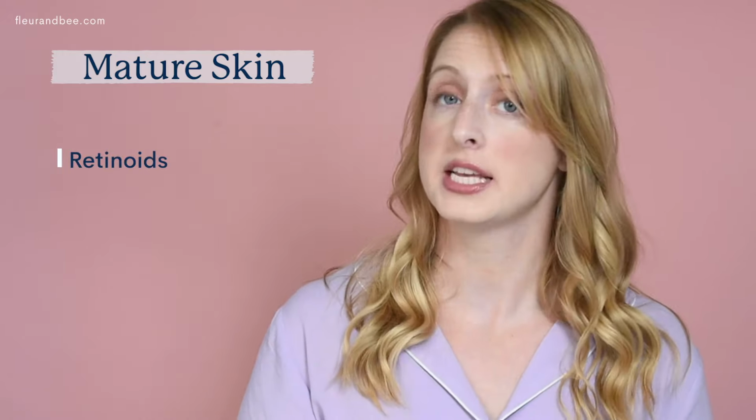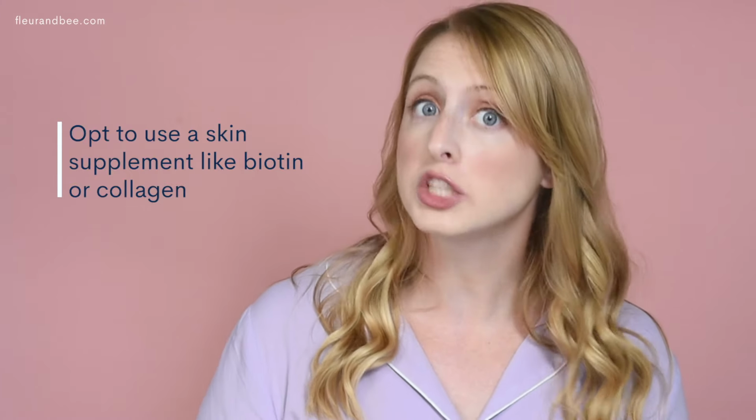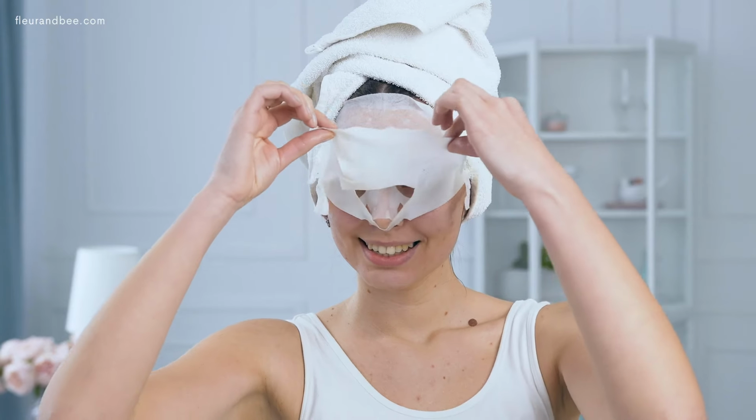And the last type of skin is mature skin. And for this, you may want to consider those retinoids. These higher strength versions of vitamin A do help to boost collagen. You can get a weaker version in the store if you'd like, or if you want to get that prescription strength, then you would just have to go to the doctor to get that. You also may want to opt to use a skin supplement like biotin or collagen. And then something that's really going to help you is adding an anti-aging mask about 2 or 3 times per week.